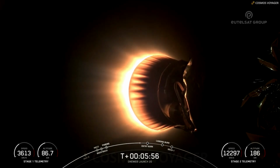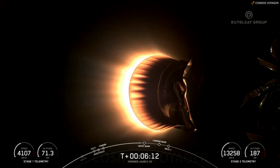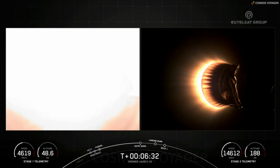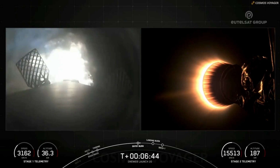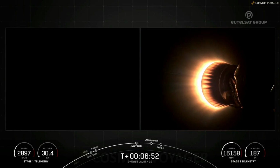Entry burn is going to come up shortly, and so we should be able to see that on stage 1 when the engines relight. Stage 1 entry burn startup. So entry burn has just begun. Stage 1 entry burn shutdown. And we just had a good call out for entry burn shutdown.